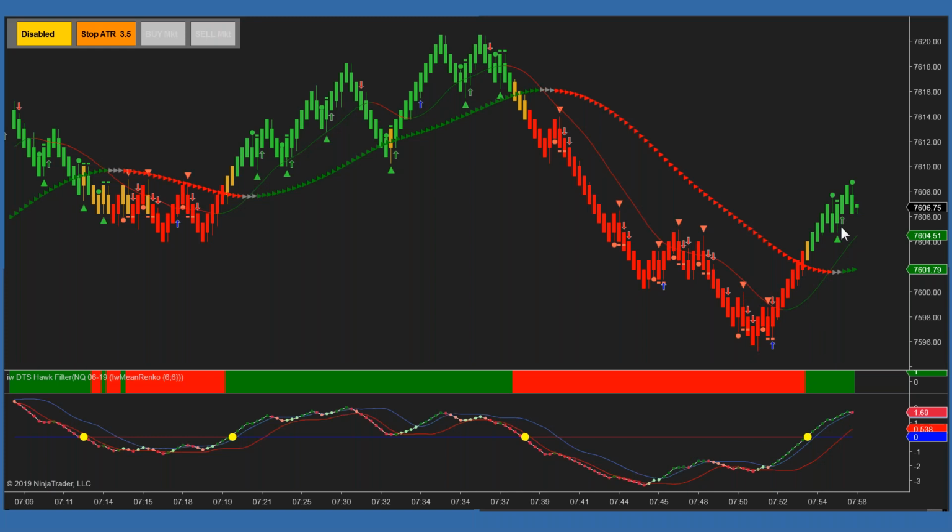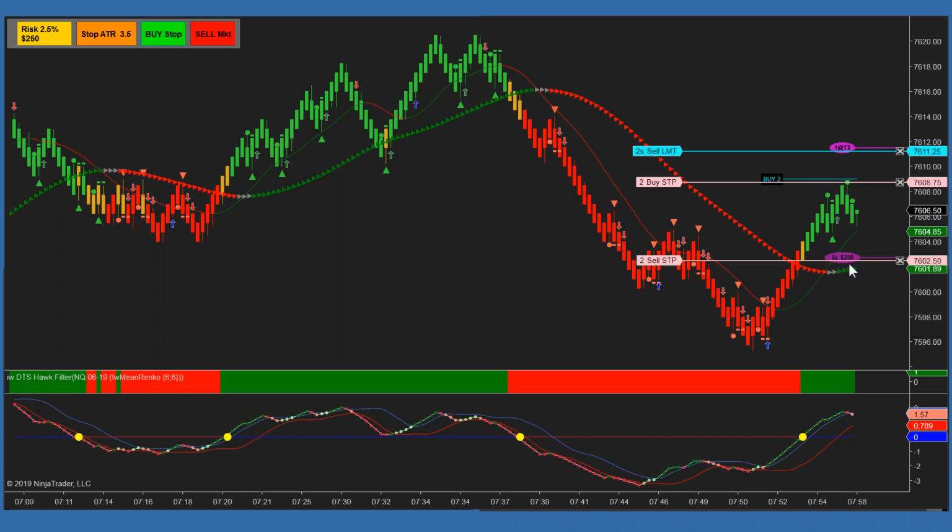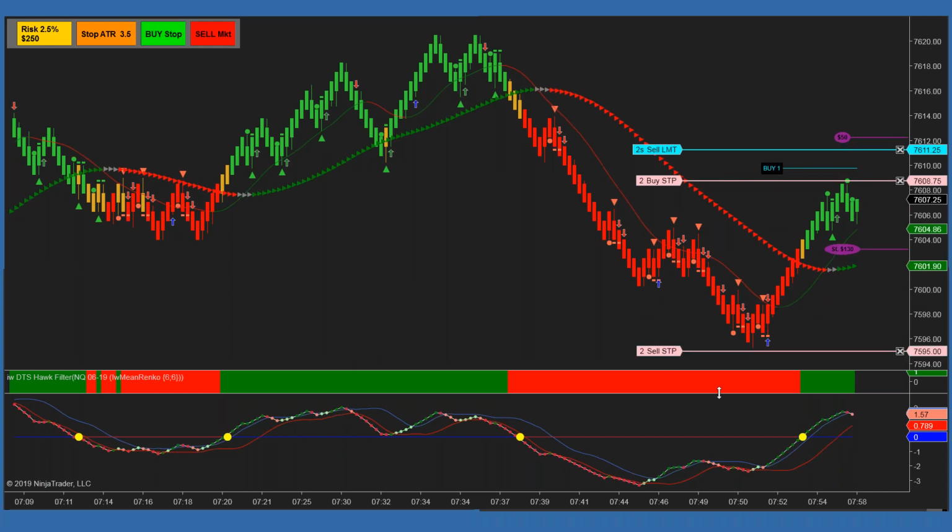So with the Hawk here now, I've got a first micro macro cross to buy. The signal's printed, everything is in sync now, including my filter. So I can look to buy this market higher. And what I'll do is I will just pull this out of the way for the time being.